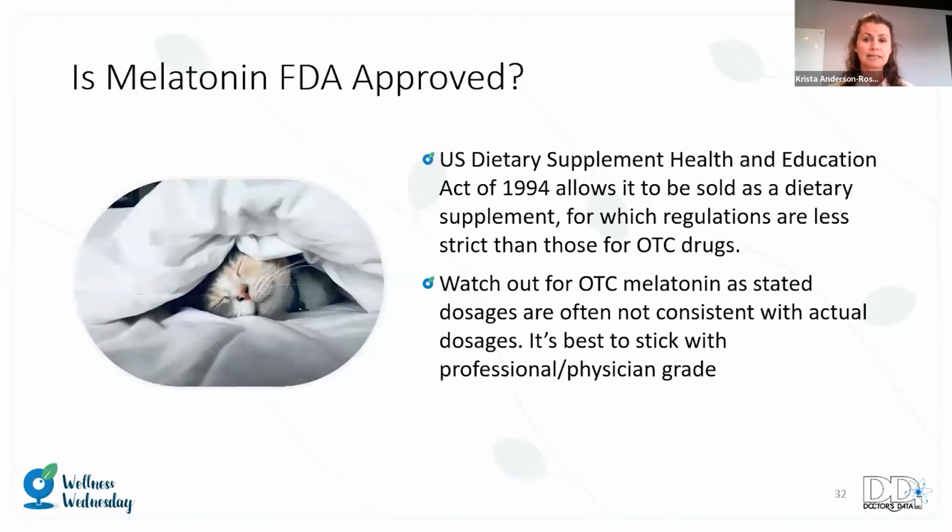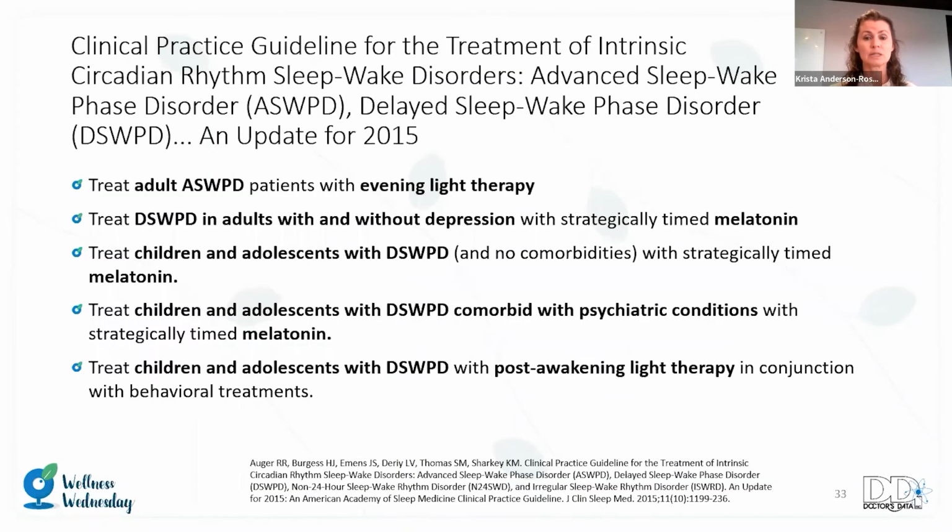Because melatonin is contained naturally in some foods in the form of melatonin in animal foods and phytomelatonin in plants, the U.S. Dietary Supplement Health and Education Act of 1994 allows it to be sold as a dietary supplement, for which regulations are less strict than for over-the-counter drugs.